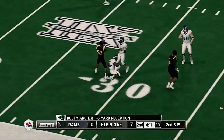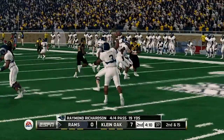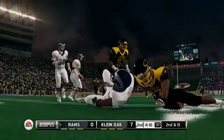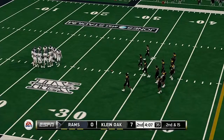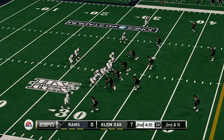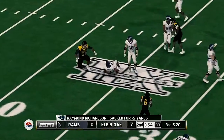Catches it and hit immediately for a loss. A 4-yard loss. Well, that's just a sound play by the defense. They dropped him well short of the line of scrimmage. From their own 31-yard line, second down. Now he tries to buy some time. They bring him down.